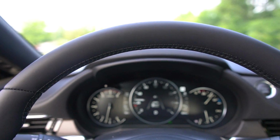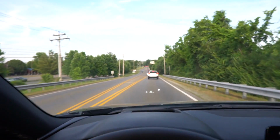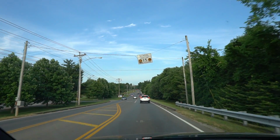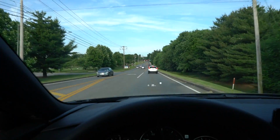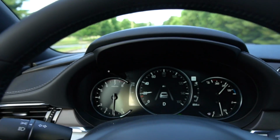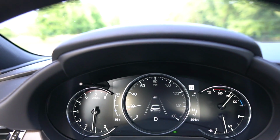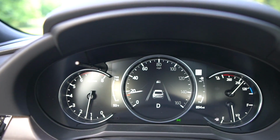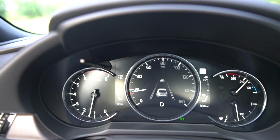The only flaw with this is that right now we are driving through a school zone, which is limited to 15 miles an hour. The school zone is not present because it is 6 o'clock in the evening. No one is in school. However, this still recognizes it as a school zone. So again, it's not going to be perfect, but for the most part, it's been pretty spot on.